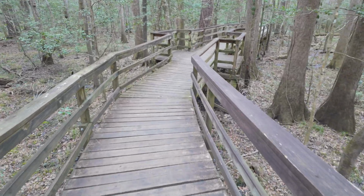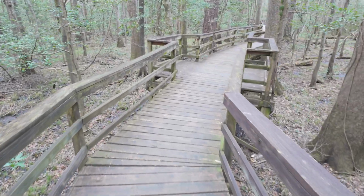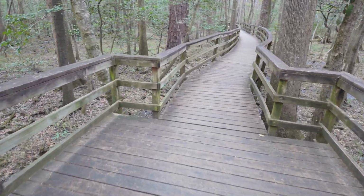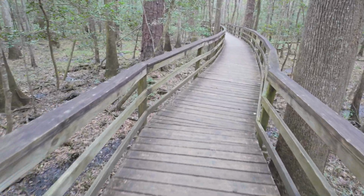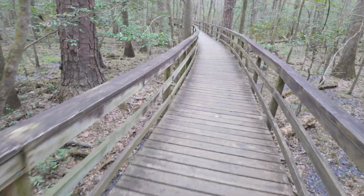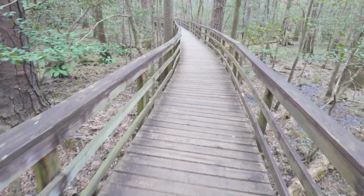Currently, there are large sections of this boardwalk that are closed for repair. As I kind of walk through this, I'm sort of figuring out why. I think they're going to replace this section here too, but yeah, it's a little unstable in spots.